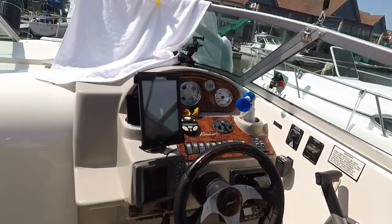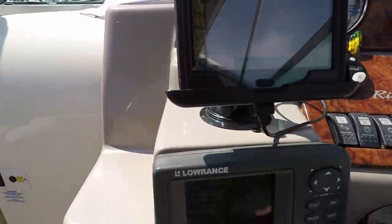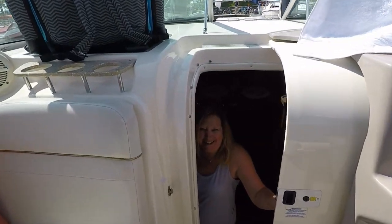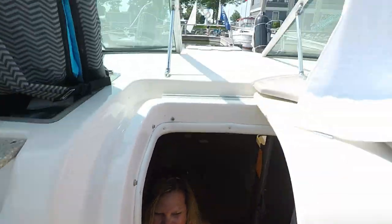Waves are 1 to 3 right now. 2 to 4 could be building this afternoon, so hopefully it won't be too rocky. But we got the navigation all set up. We got both Navionics, and I got our Lowrance built-in set up. We're gonna cross today, I'm so excited. We're gonna make our big crossing, first time ever. And should take about 3 hours or so, depending on the waves. But we're looking forward to it.